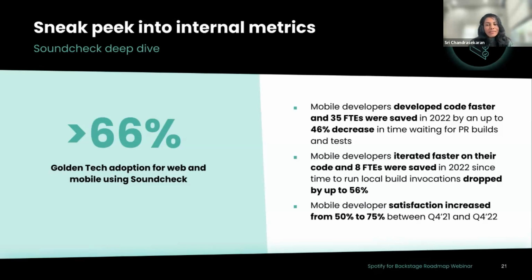Lastly, we saw mobile developer satisfaction increase from 50 to 75% between Q4 2021 and Q4 2022. This is likely because developers were able to iterate faster on their features, and they feel more productive as well as creative, making mobile development fun at Spotify. We are so excited about these stats and are eager to keep iterating on our external Soundcheck plugin to help other companies realize similar value.